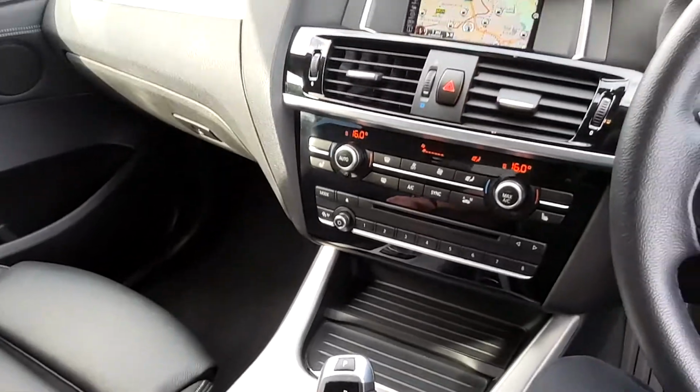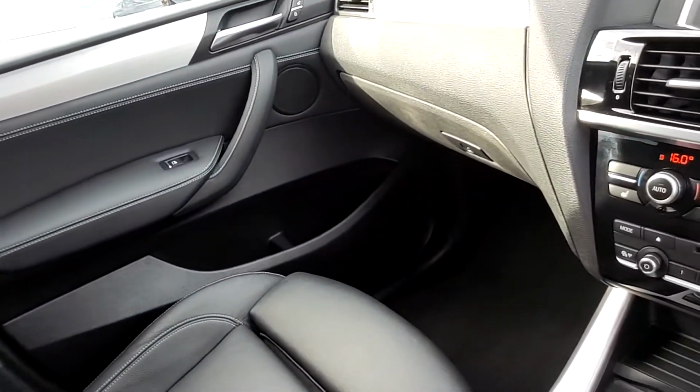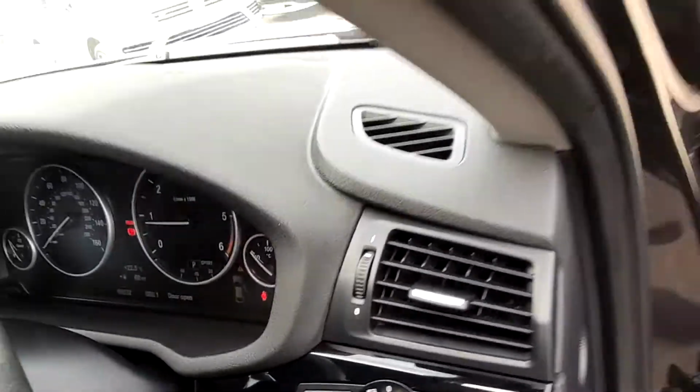As you can see, extremely spacious, big enough for a family of any size, really nice design, really bespoke, and all the quality you would expect from BMW.